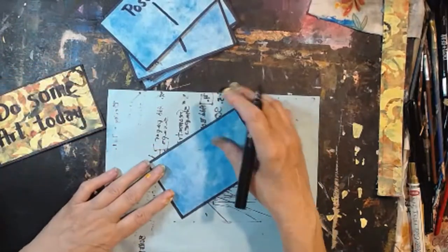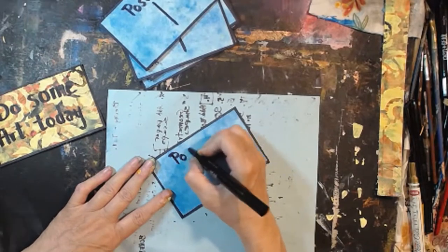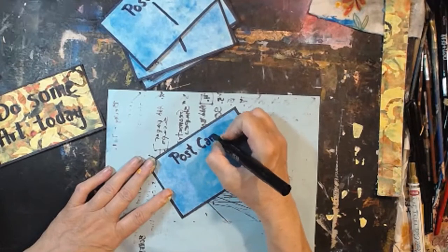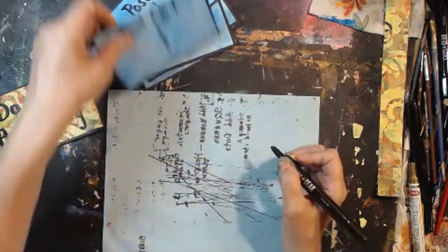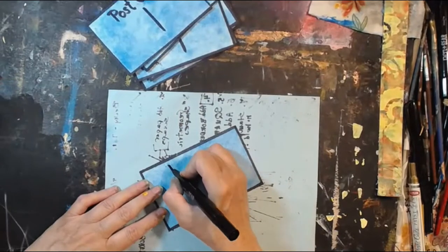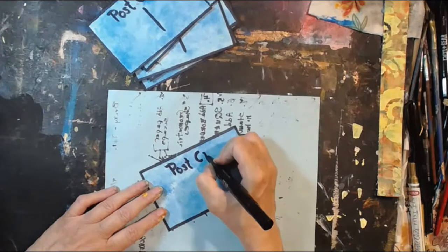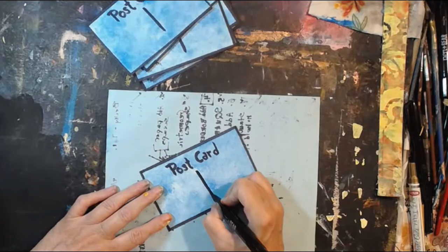Now, I am adding a spray varnish on my watercolor ones. It's not a clear coat varnish that you brush on or roll on, but you spray it. It's a fixative because I just don't want to send those watercolor postcards through the mail without putting a fixative on it. It's a satin fixative.